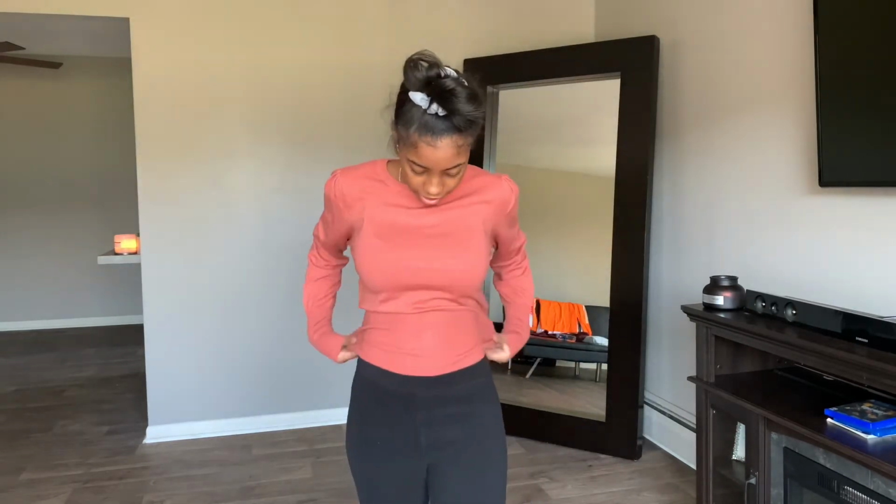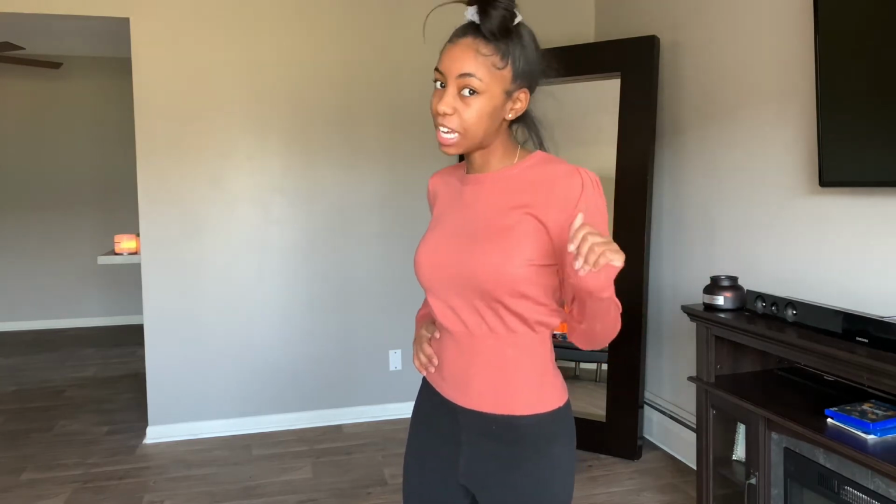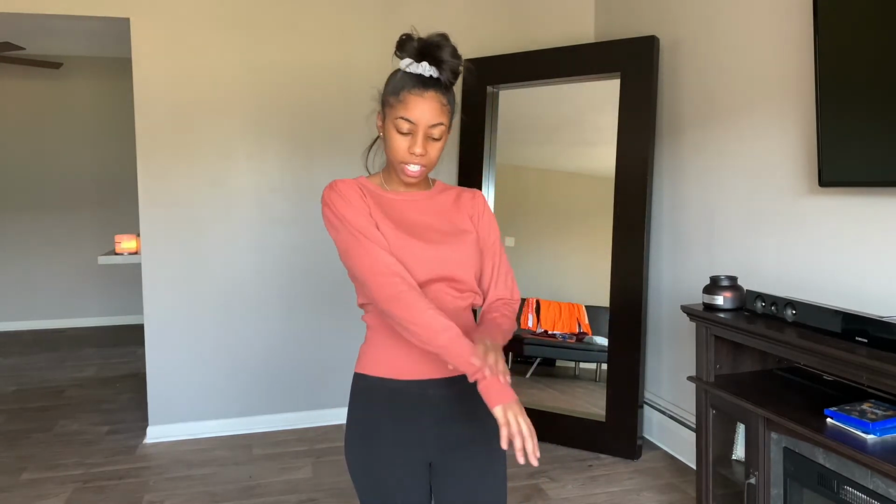Awesome. Similar to the last sweater, but definitely different. It has this little singeing detail right here, so it fits really nicely. It's not tight, but stretchy, so it fits really nicely. And it has the same thing on the sleeves. A little poofy shoulder detail going on. I don't know if you can tell. Yeah, there you go. It's poofy on the shoulder a little bit.